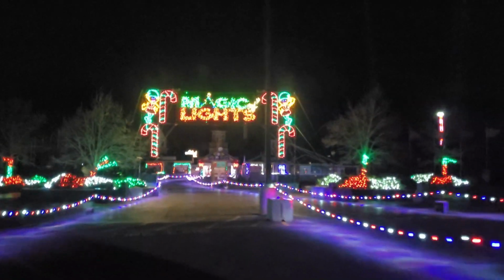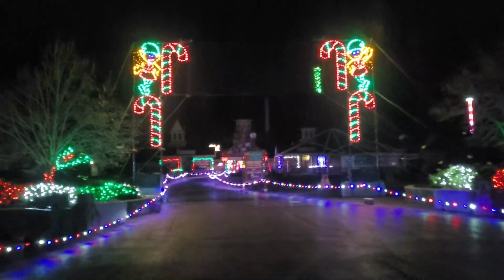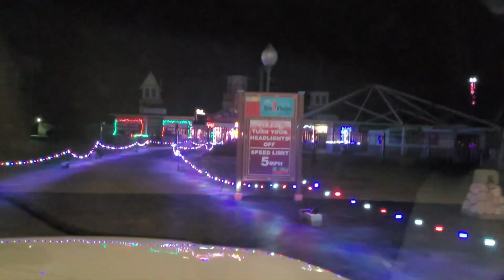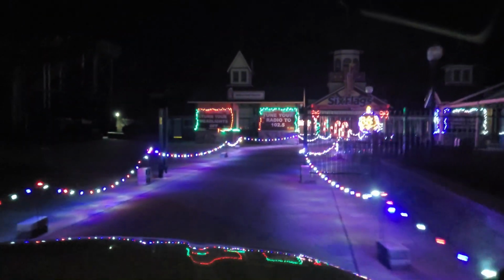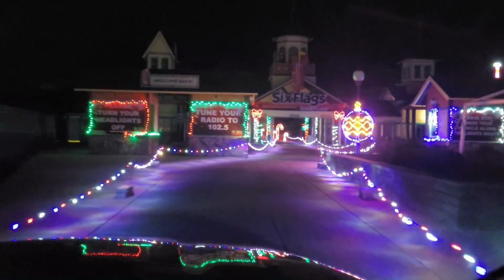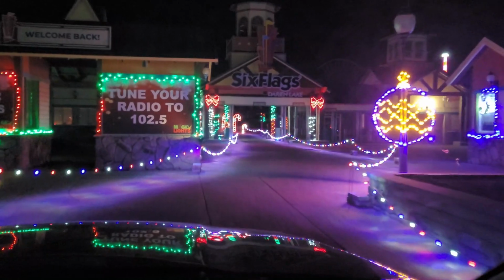Magic lights, guys! Check it out! Look how pretty! This looks pretty awesome. Now we're actually entering the park entrance. Can you believe it, guys? All right, so it says, please turn your headlights off, 5 miles per hour. This is where they do your bag checks and you get your tickets. So we're actually gonna drive our car through the park.